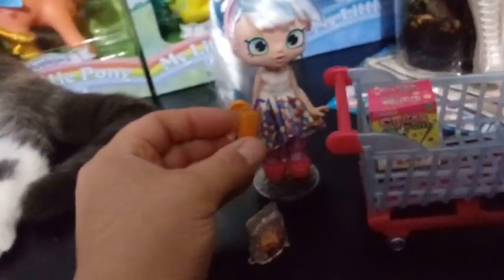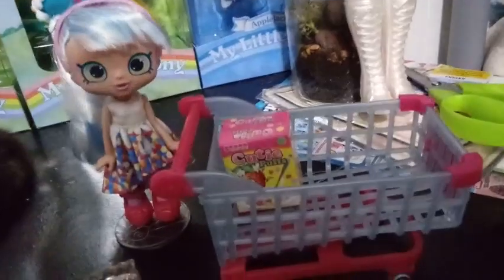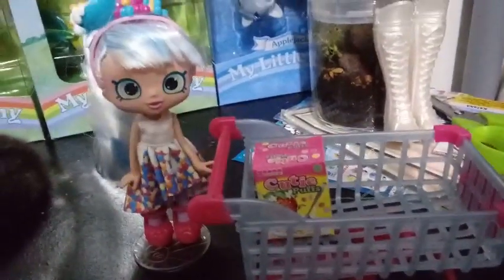And then if you want to show it in comparison to her, it's actually a pretty good size for them to have a little bit of a drink. You know, a bag of cereal. So overall, this set I got at Target, and it retailed for $19.99. Well worth it, I believe.